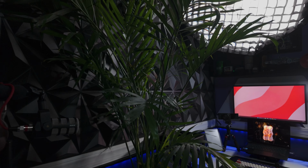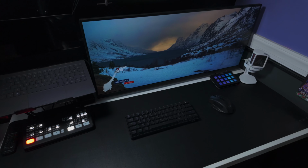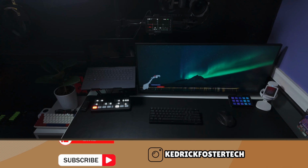Next up is my content creation desk. This is where all the magic happens. I've got another IKEA desk here, but the star of the show is this custom built PC with the Acer ultra wide monitor. It's a beast. It pretty much handles everything I throw at it.